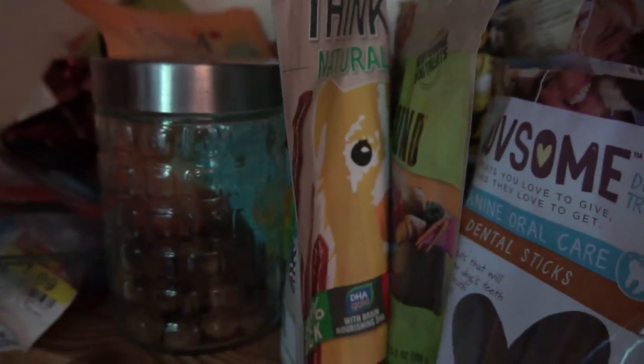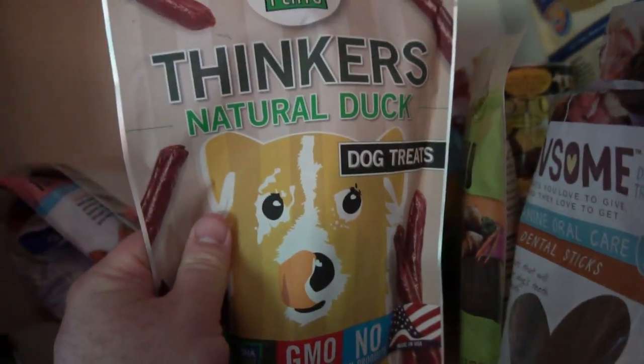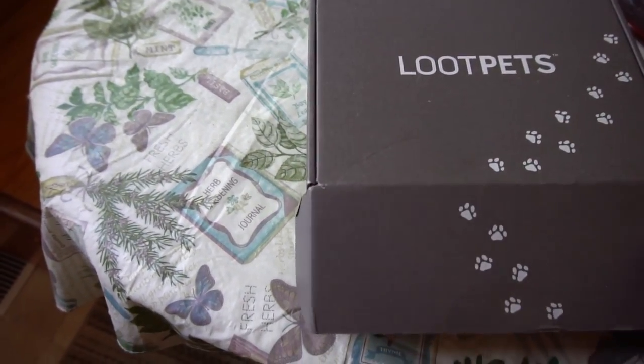Which one should we use? I think maybe these would be good. Just put these right in there.